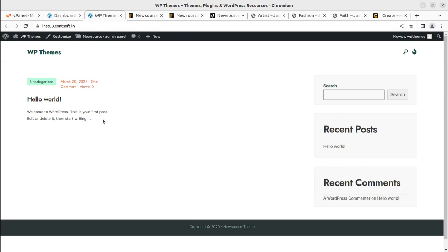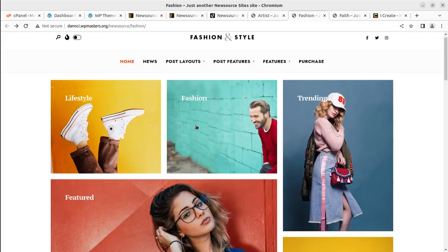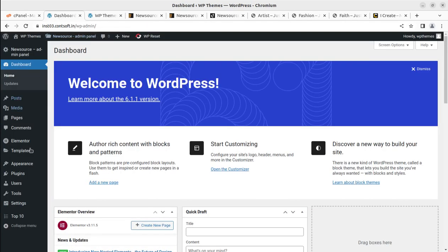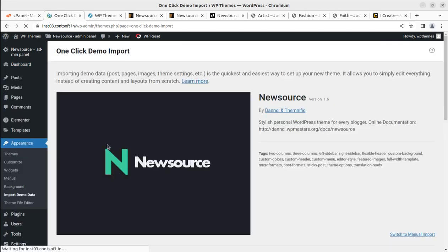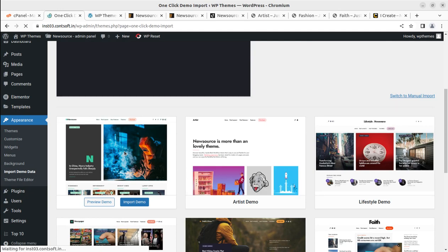And this is the basic look, and it doesn't have any content, so we can go for importing the demo content to make a target website like any of this. This is a fashion blog, and I like this very much, so we can proceed further for importing the demo content. And under the appearance tab, you'll find an option that is import demo data, and simply follow the link that is import demo data. And this is the demo data importer, and we can further select here which demo we want to have at our website.